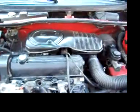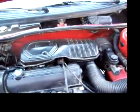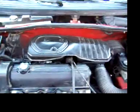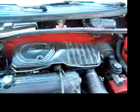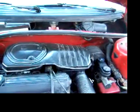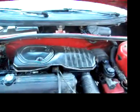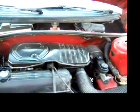So once I got the regulator and the car started up again, I did replace the fuel injector. I got a remanufactured one from Rock Auto. I figured if that thing was clogged, the regulator was bad, which they don't often go bad, the injector probably wasn't in good shape either, and it wasn't. So I went ahead and replaced that.